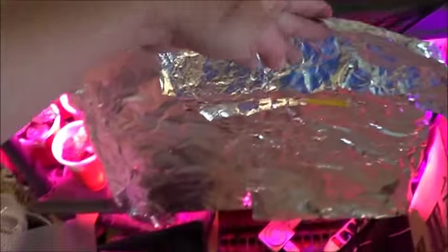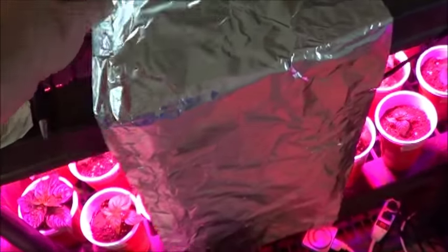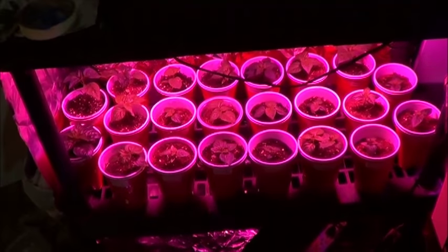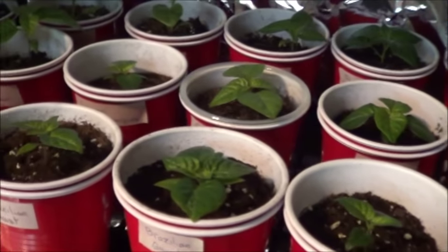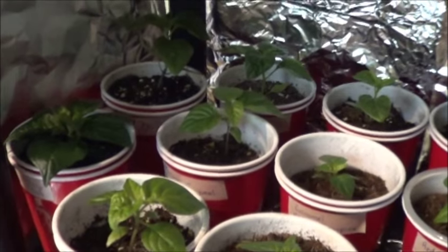And then on the little shelf here, I'll just take the tinfoil off. I'll probably have to turn these lights off. They don't have switches, so I guess that means I'm turning off all the lights, but isn't that a bright little shelf? Quite a change with all those lights turned off in here. But most of these have been transplanted out into individual cups now.